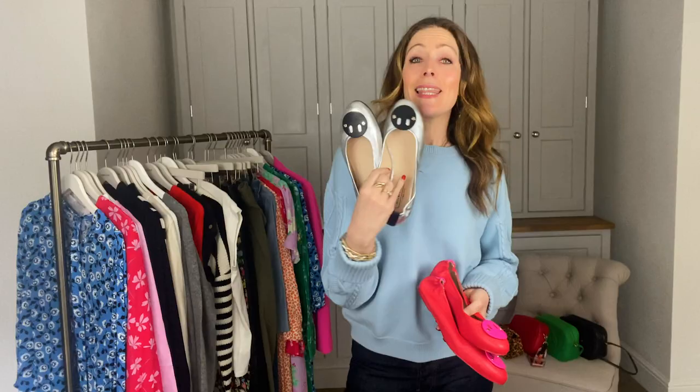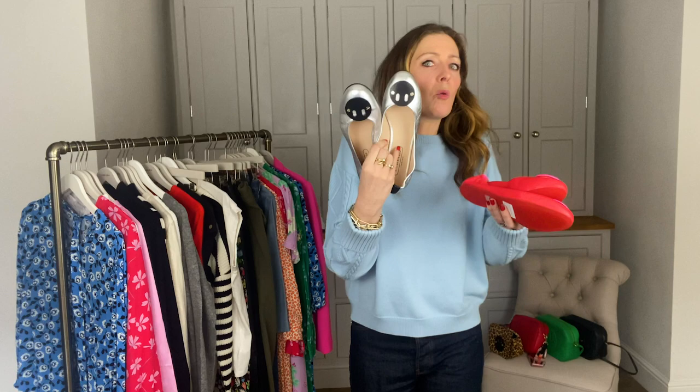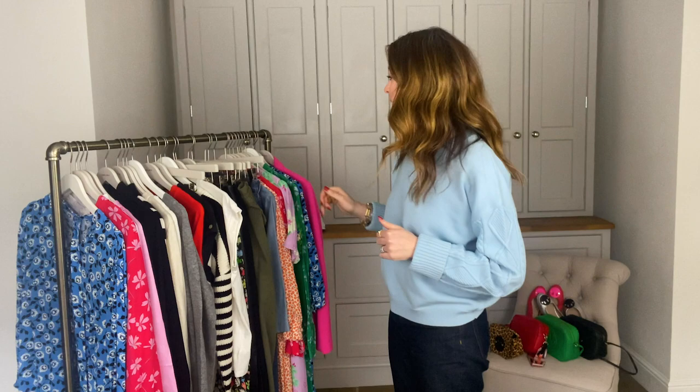These, for example, would be ideal with an all black outfit. If you're not looking to introduce loads of color, maybe just a little bit of silver with all your beautiful black things you already own, absolutely perfect. Alternatively, you could go big or go home.